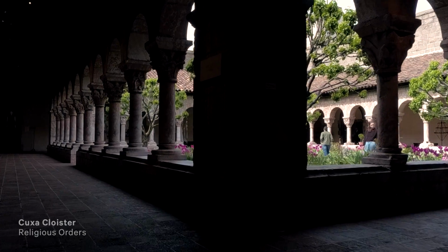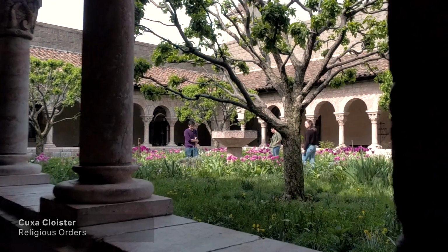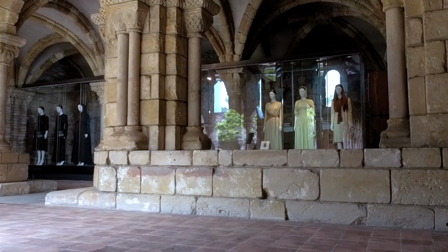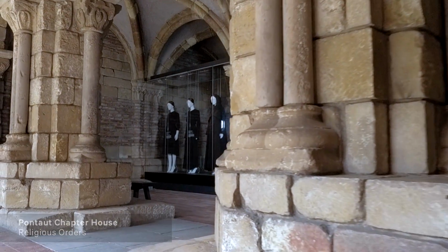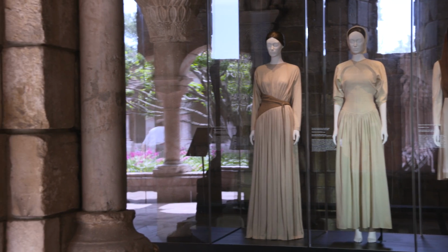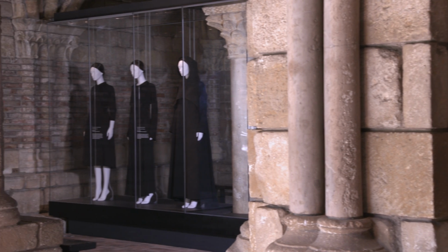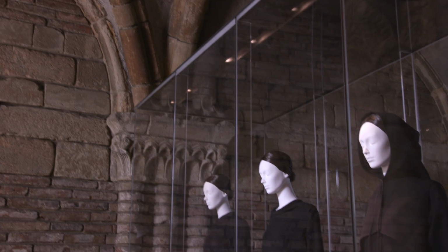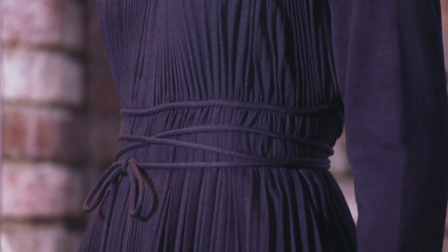From the chapel, you enter the Cloister, which is really, in terms of the layout, the heart and soul of the cloisters. And with this particular space, we're focusing on designers who have been inspired by the various monastic orders, Franciscan, Dominican, Cistercian. Some of the earlier examples are a series of dresses designed by Claire McCardell that was called the monastic dress, which is basically a dress that was tied at the waist.